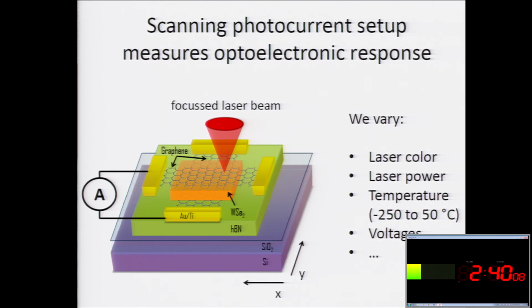I will now show you a typical measurement that we do on the device. So we typically measure the optoelectronic response. That means we focus a laser on the device. This is the optical part of the measurement. And then we measure the current between the two graphene sheets. This is the electronic part of the measurement. And together, this is an optoelectronic measurement. And because our devices are also very small and very thin, our group is called the nano-optoelectronics group.